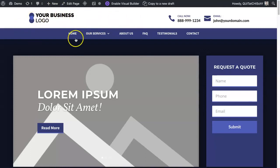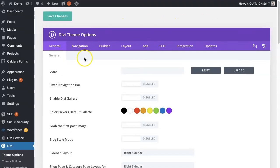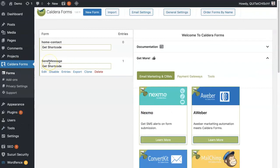So that pretty much takes care of this main header section up here. We've got all the elements taken care of: the menu, the logo, the phone number, and the email. And now we need to make sure that these contact forms are set up properly so that you receive emails when people actually fill out the forms. So to edit the form, we'll just come over here to Caldera Forms and then click on the Forms option here. And then click Edit.